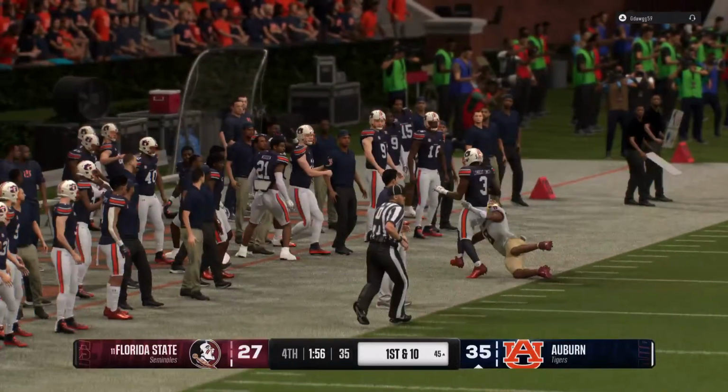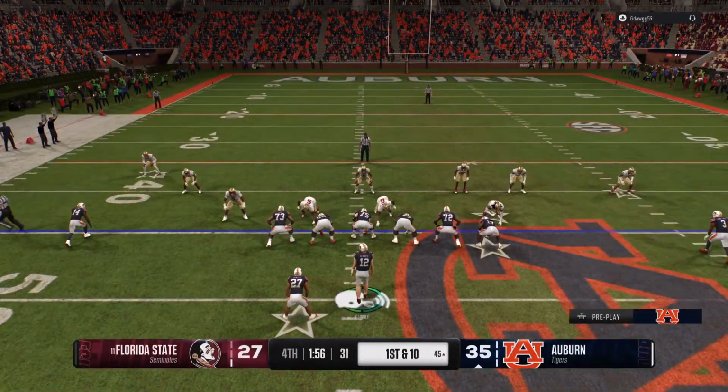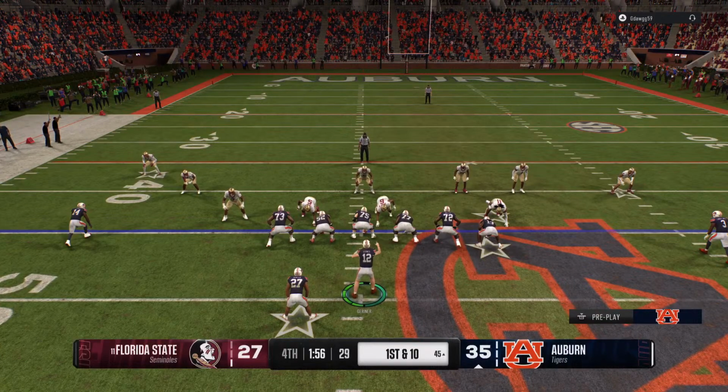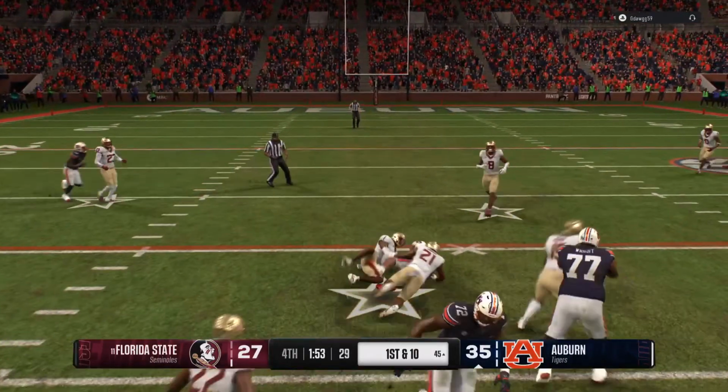I think you just got to take more chances, right? You may have to blitz. You may have to sell out. You might risk giving up a big play, but it's just so critical at this juncture of the game that you're able to retake possession and give yourself a chance to win.